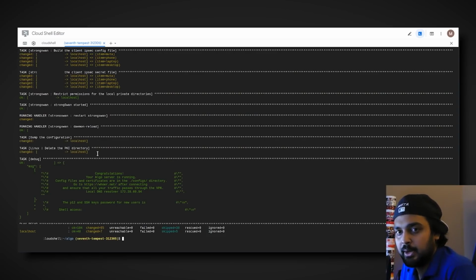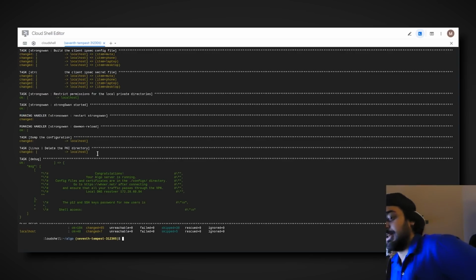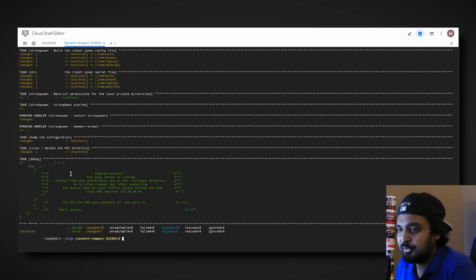Okay, so after one internet crash later and a power outage issue around my house, this is finally completed. God, I love cloud computing. All these containers operate somewhere in California, and I don't have to worry about anything. So ladies and gentlemen, Algo server is running.